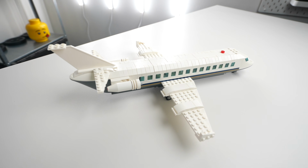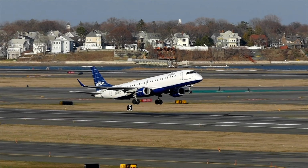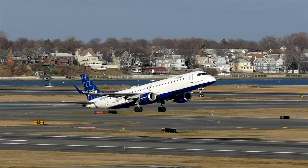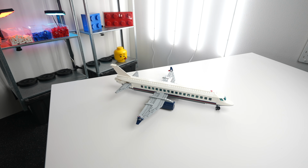We wanted something with engines below the wings, kind of like a 737 or an A320, and that meant it was back to the drawing board. After about 2 weeks of designing, we came up with our next design.